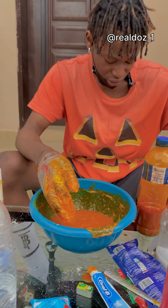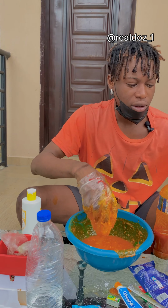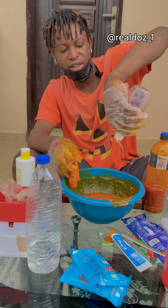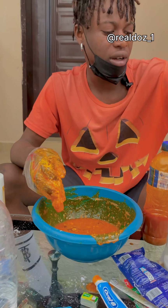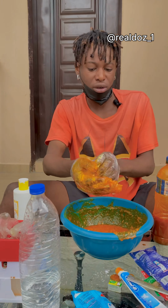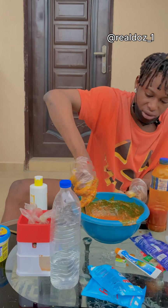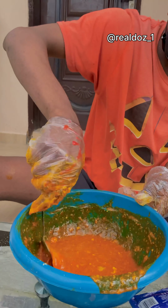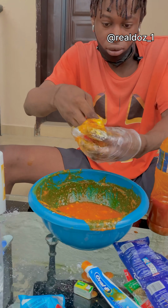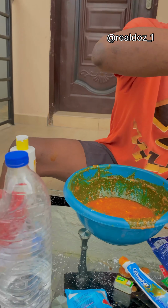Just a little. That's all. You add oil because you need to put some oil to lubricate it. So you add more. Turn it again. Turn it. Then we are not done. Let's remove the glove so that we can put other stuff.